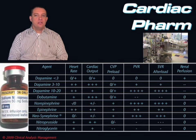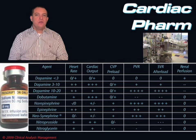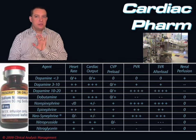It just goes through and looks at each one: heart rate, cardiac output, CVP preload, pulmonary vascular resistance, systemic vascular resistance, and renal perfusion. So I would highly suggest that whether you're taking the CTRN, the CFRN, the FPC, or the CCRN, you need to be intimately familiar with this slide.